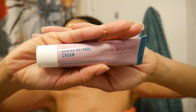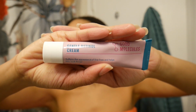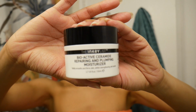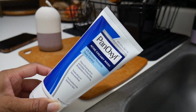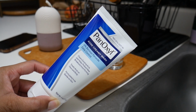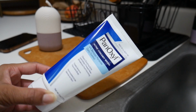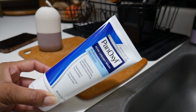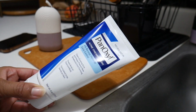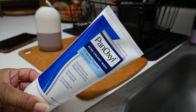And then in the evening, most recently I started going in with this retinol cream from Good Molecules. This is a super gentle, bioactive ceramide repairing and plumping moisturizer. Thick, thick, thick, thick, thick. Okay, real quick, I also want to mention that because the acne under my chin was so intense, like huge cystic acne, I started using Panoxyl just to combat that, because I needed more help than just a regular cleanser. So sometimes you gotta bring in the big dogs.